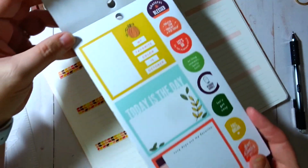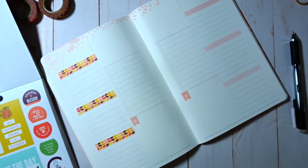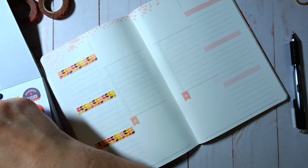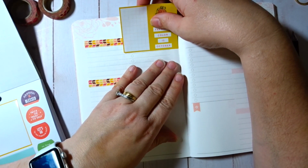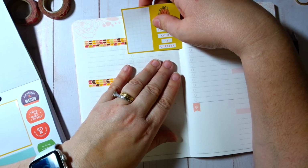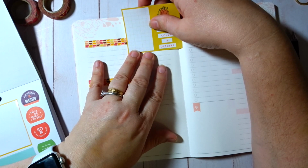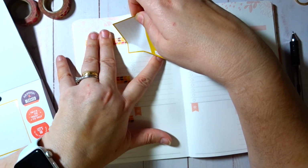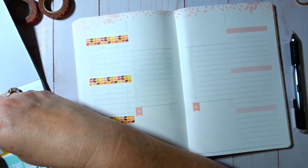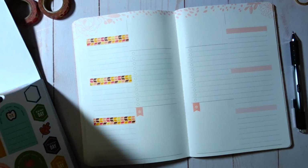I really like this one that says my favorite color is October, but I don't think it will fit right here. I think it's going to be too wide. Let's try. Yeah, it's too wide. Although I could trim it. That might work. Nope. Nope. All right, so we'll save that for another day.